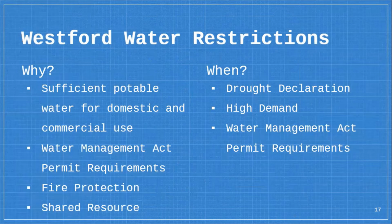All right, Westford water restrictions. Why do we have them? Well, obviously we have them so that we can maintain a sufficient supply of drinking water for domestic and commercial use. We also will institute water use restrictions based on our Water Management Act permit requirements. We also want to maintain enough water for fire protection, and because it is in fact a shared and limited resource.